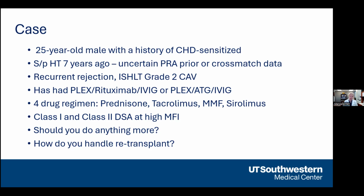So it raises the question of, even what do you do in the long term, and the toxicities associated with a chronic 4-drug regimen, and all this therapy that's already occurred. You can imagine that just the malignancy potential in this patient is extremely high.